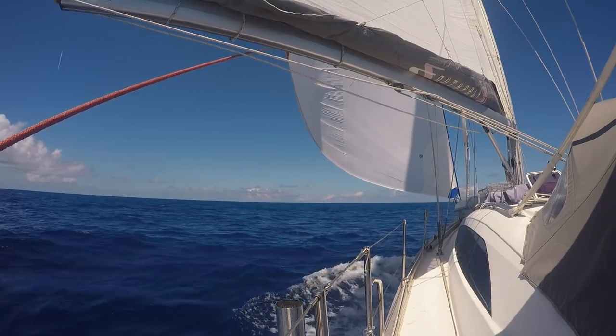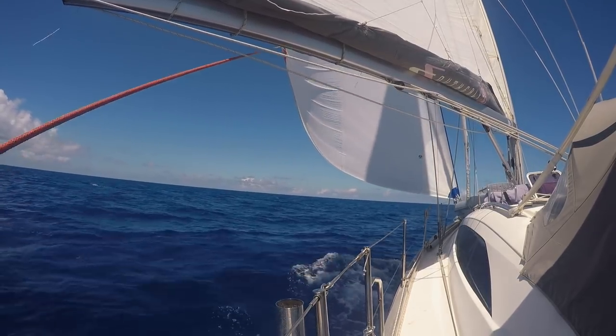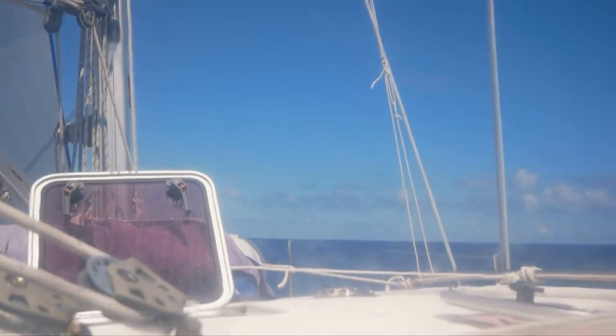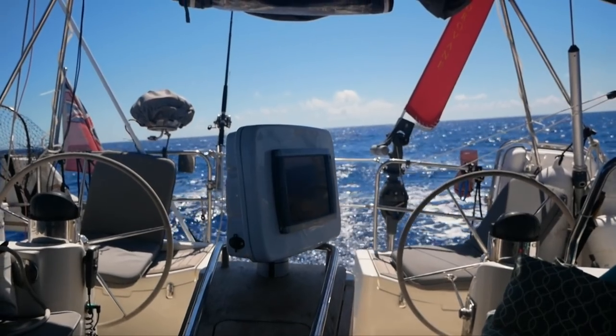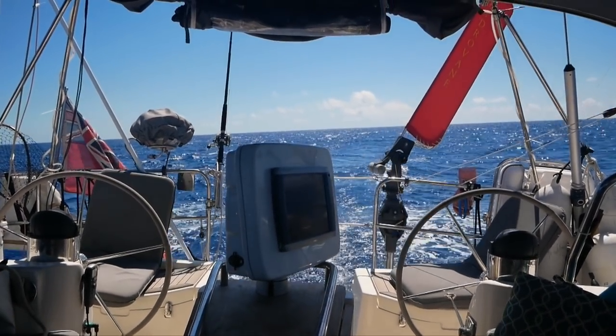And we are flying our favourite sail, the Code Zero. And this is why we love it so much. You know, we've got nine to ten knots apparent wind, and we're making 8 knots. I mean, it can't get better than that. The seas are flat calm. Down below, it just makes you feel like you're in a slightly rolly anchorage.